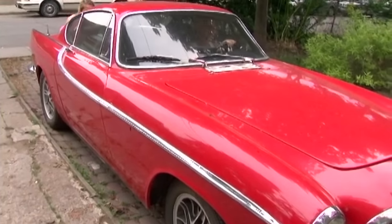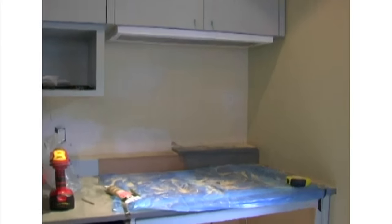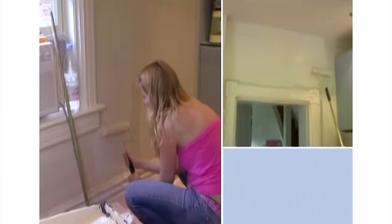The good news is we got the car back where it belongs. Okay, that's good enough. The bad news is we have no backsplash, the entire kitchen needs to be repainted, and it's the day before the deadline.